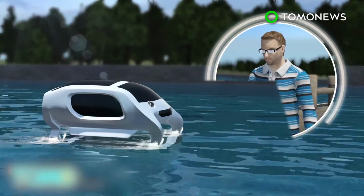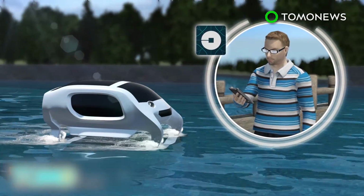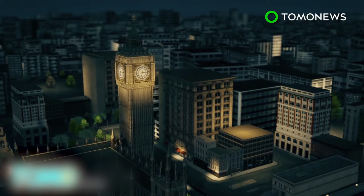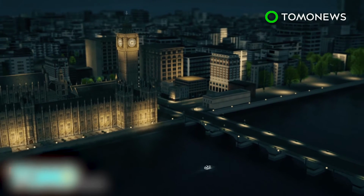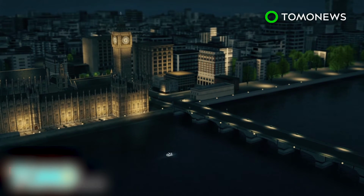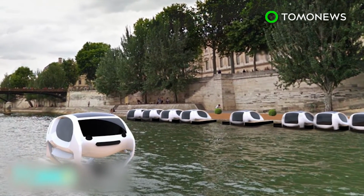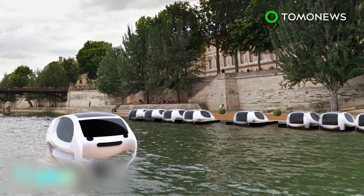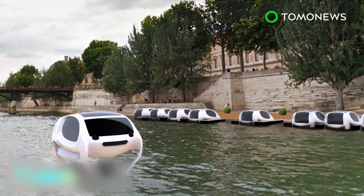The developers hope that Sea Bubble vessels could eventually be ordered through vehicle hailing apps like Uber. If successful in France, the team hopes to use Sea Bubble vessels in waterways in other cities, such as London, Geneva, and elsewhere. The developer hopes the cost of using Sea Bubble will be around €10 per trip if the project passes testing in Paris.